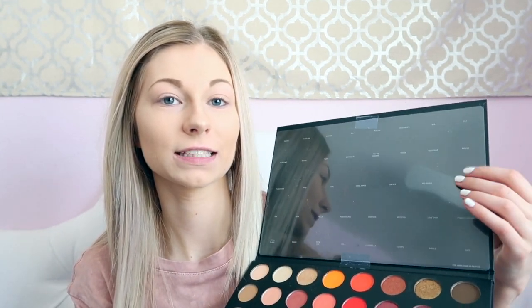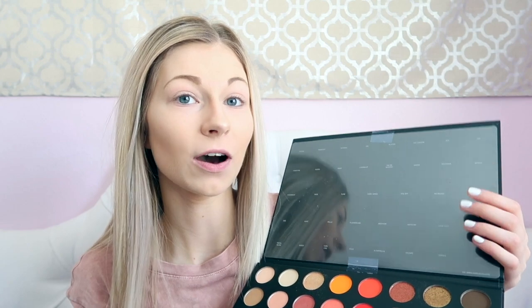And then also a little tip for everyone, if you guys still have this with all the shade names on it, tape it in so when you do like tutorials and stuff, you don't have to memorize or look up all these shade names. It's just literally right there for you to look at.